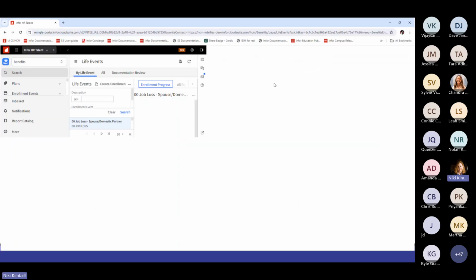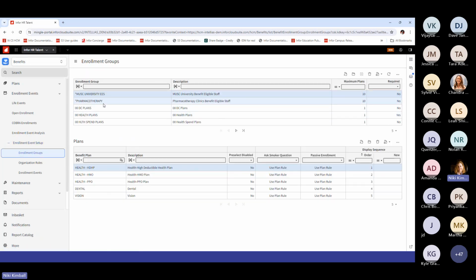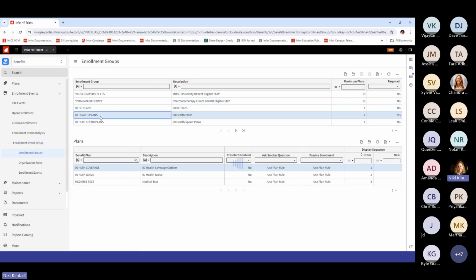Let me give you a little snapshot here. Let's go in and look. So all the enrollment event setup is right here in this one little section. You go to benefits, enrollment events, and then setup. And the enrollment of groups are right here. You can do them however you like, but it's just a group of plans.